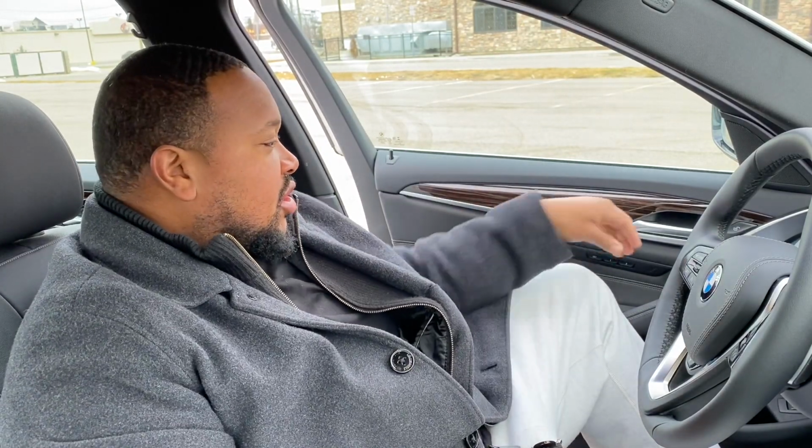This is a luxury rental, so there are a few things that I notice about it that stand out from other cars. For instance, the way the door shuts. It's a lot of rubber here, and just listen to the way it shuts. That is so satisfying. Here it is again.